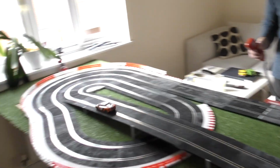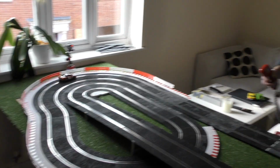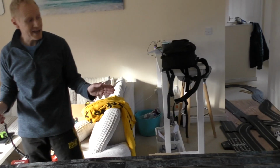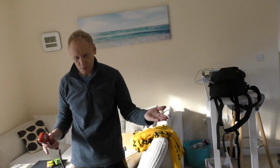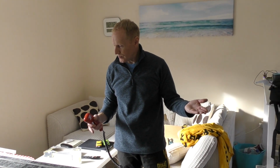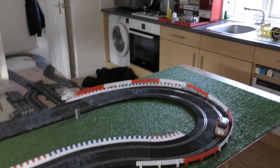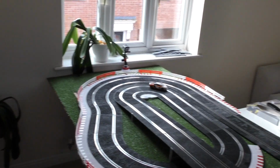What I've noticed with this one is, the minute I get off the throttle, the car stops. It's got braking, in other words. This is what Gary calls braking. So the way this track's set up, the minute you're off the throttle, there's no gliding of the car, it just stops. What that means is, I'm guessing you can set much faster lap times because you can take the car right the way down the track. See that? Right the way down the track.